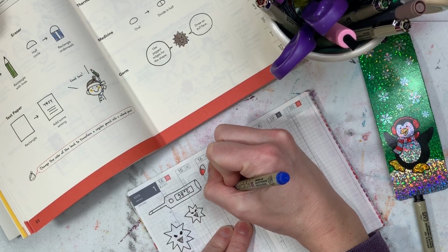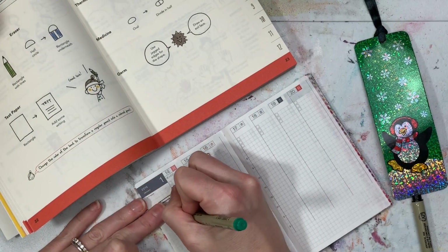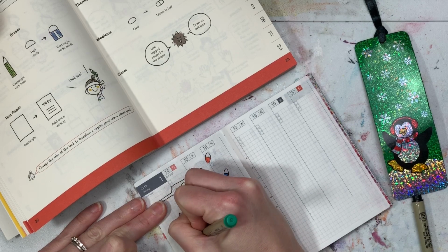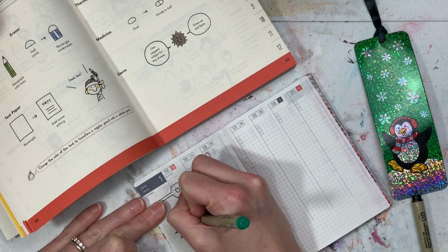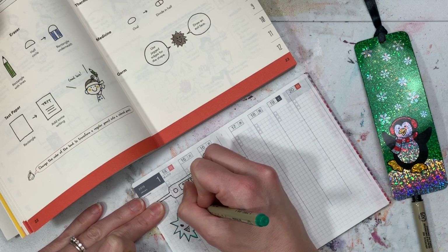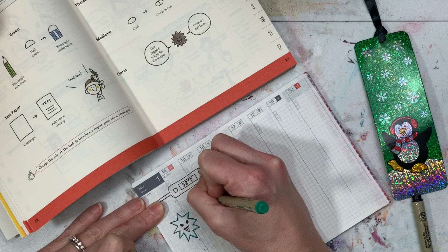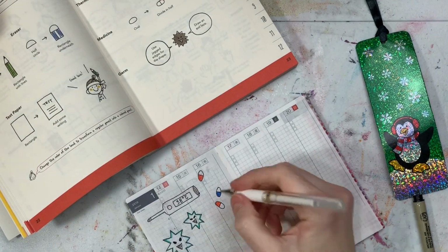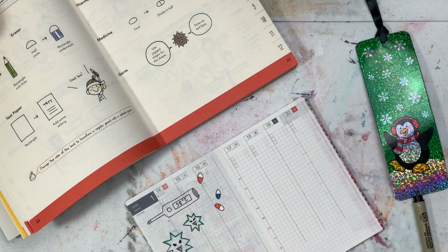And then I'm using my Pigma Microns, the colored set that I also got for Christmas. I'm loving them. Coloring in the little pills, and then outlining my little germs. And I actually used the white pen, my white Uniball Signo, to make the white parts of the pills look a little bit whiter. I love that little pen for things like this. That is the best white pen.